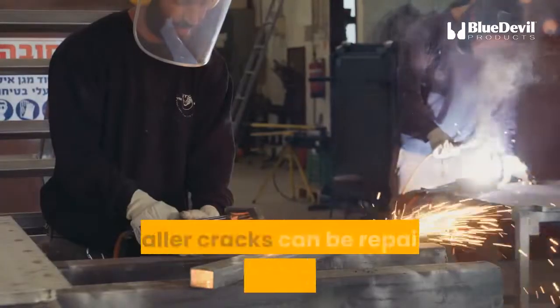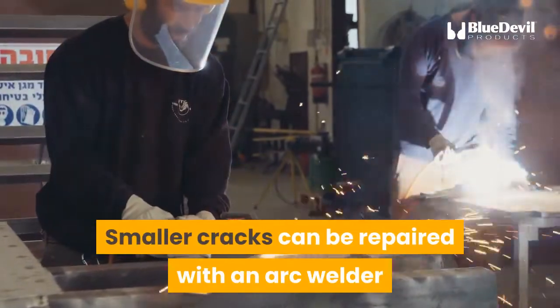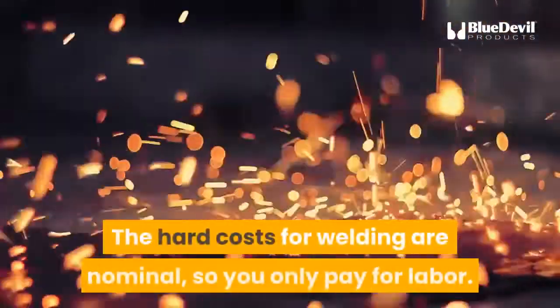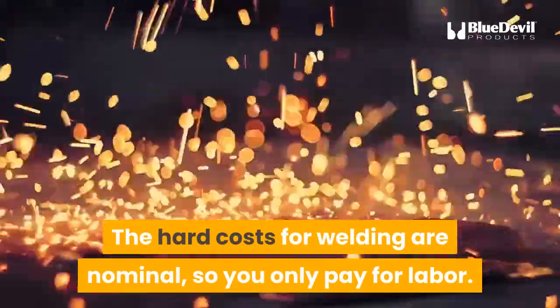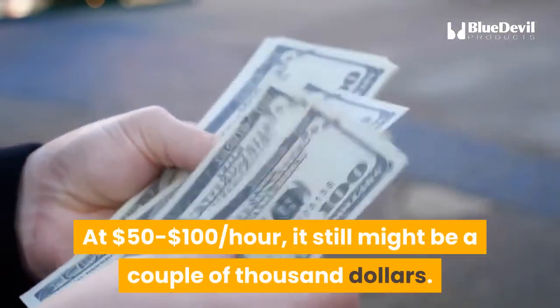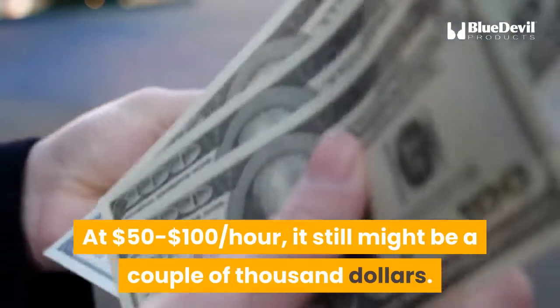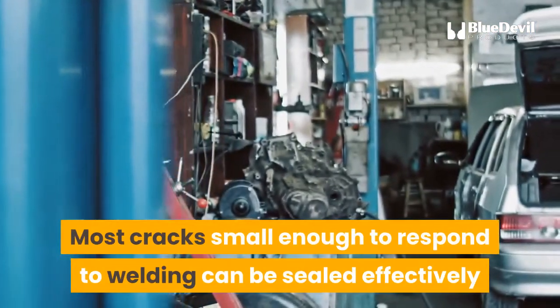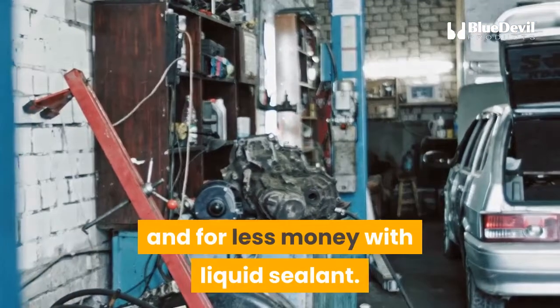Rewelding. Smaller cracks can be repaired with an arc welder, but that can cause deformation of the block. The hard costs for welding are nominal, so you only pay for labor. At $50 to $100 per hour, it still might be a couple of $1,000s. Most cracks small enough to respond to welding can be sealed effectively and for less money with liquid sealant.